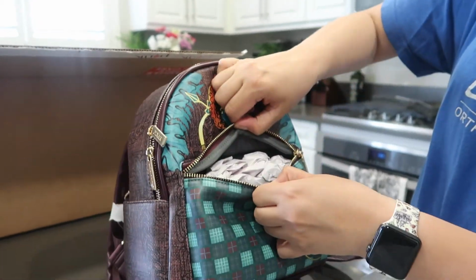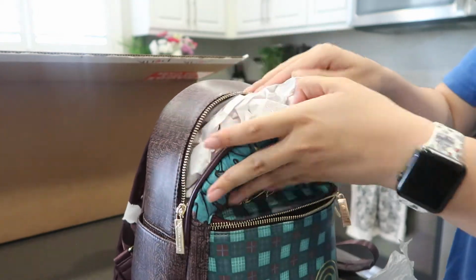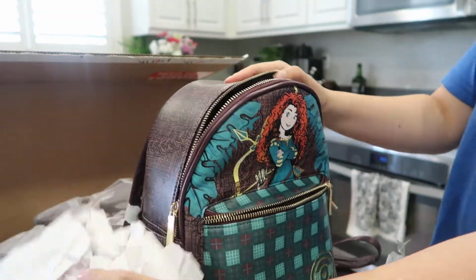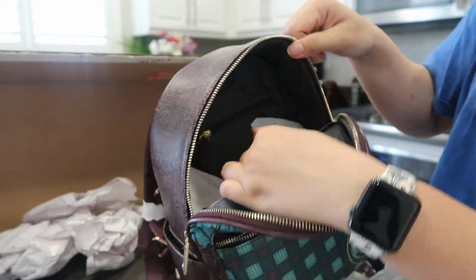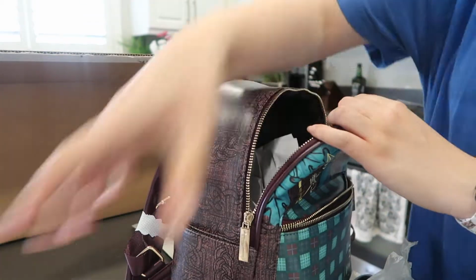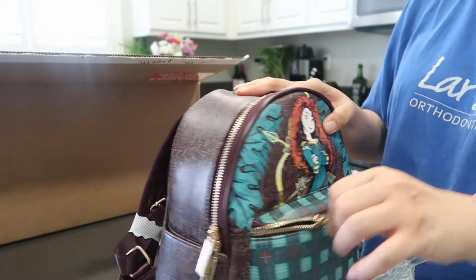Let's see. Can't see the lining from there. Does Daniel Nicole usually have a lining? Has a zipper. Does it have an inside pocket? Yeah, I didn't see. I always like to have an inside pocket. That's one.